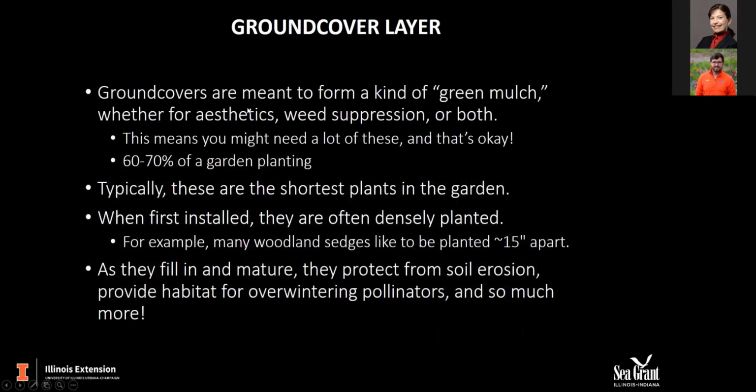So again, you can use these ground covers for aesthetics. You can use them to form that green mulch. I like to use them for both. I think that creating that fairly dense cover of plants can be really beautiful. You can play with texture, you can play with color. Again, I'll show you some plants that I think do a really good job of that.